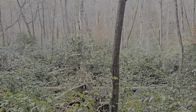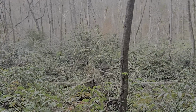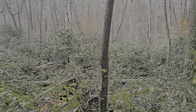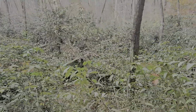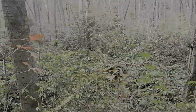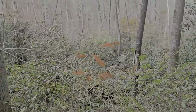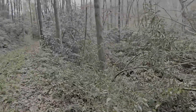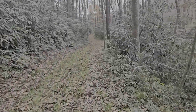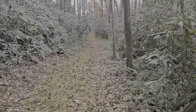Looks like not too long ago there must have been a pretty big storm that came through and made all these trees horizontal instead of vertical. Kind of pushed them all over the same direction there. So it must have been a pretty strong wind that came through. But not too much damage. The trail itself is in great shape. There's really only been one blowdown that I had to walk around, and it really wasn't all that big.